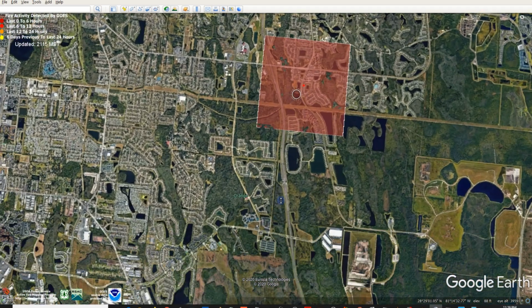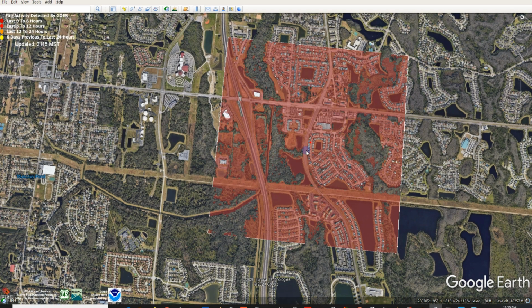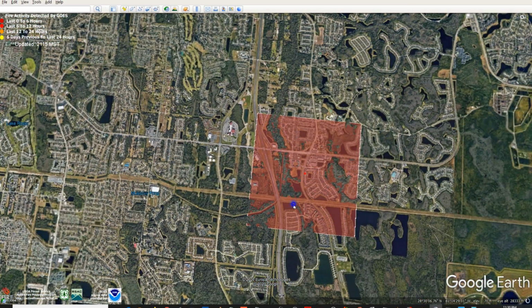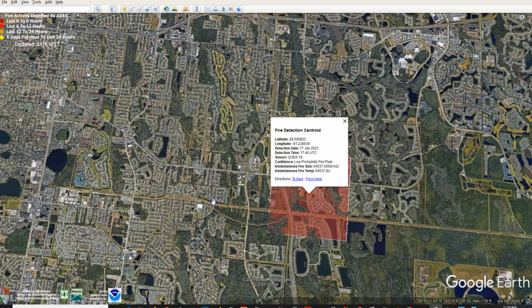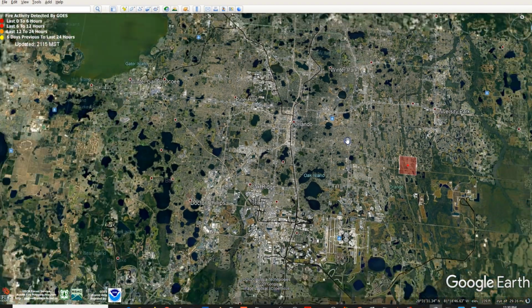64. The down center. Okay, where's the center? I don't see the damn center. There it is right there. It don't have anything in the center. In other words, it don't have more than one.